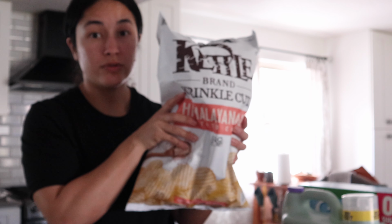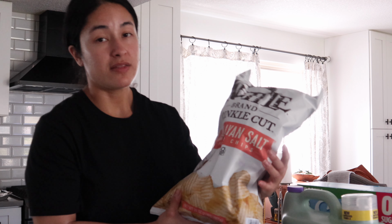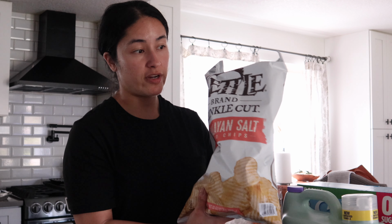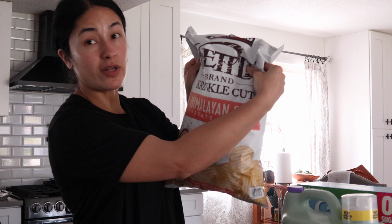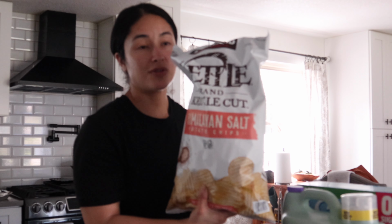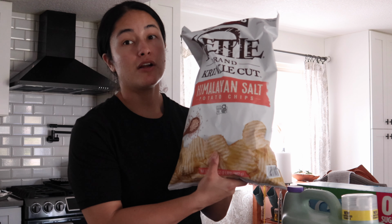Their kettle chips with Himalayan salt are bomb. These things are thick. They're super crunchy. The bag is usually pretty full. Sometimes you buy some bags and they're only full up to here. Like, come on now. Let's say the chips are ending right about here. That's pretty decent. And they're with Himalayan salt. So sometimes you find them on sale like anything else, but favorite go-to chips.